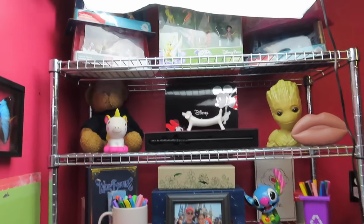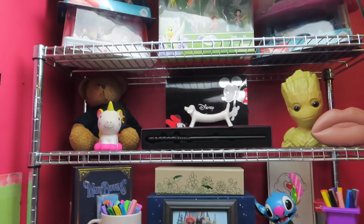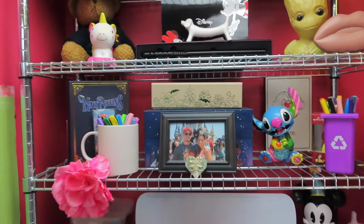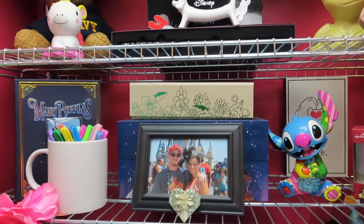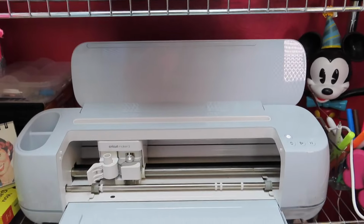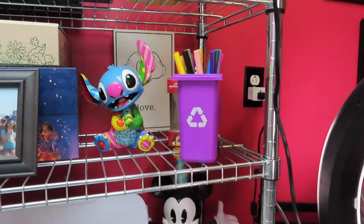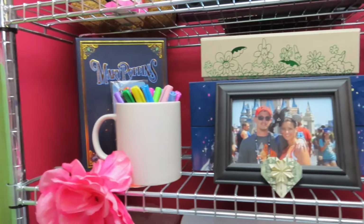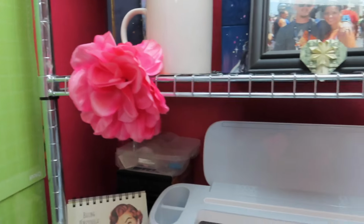So as you can see, this is the metal shelf that I had in my other office. So I have all my pretty stuff. Now in those boxes are like glitters and pigments and things like that. There's my Cricut. There is all my Cricut pens, and I did go through and reorganize all of my pens so they're sorted together. Now, if you look, this is kind of an odd setup.